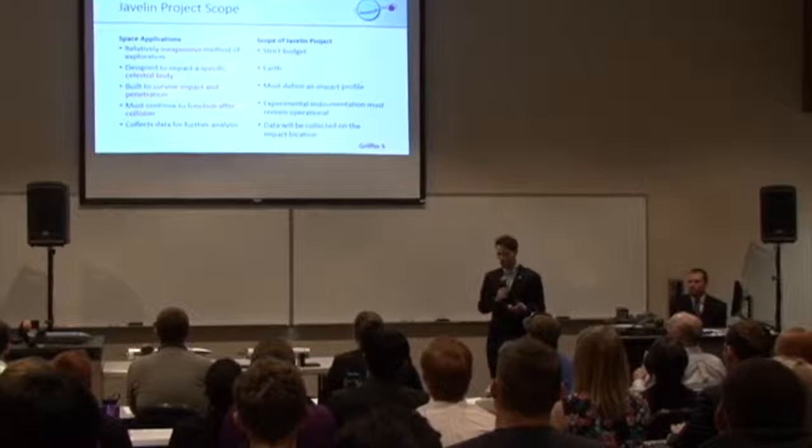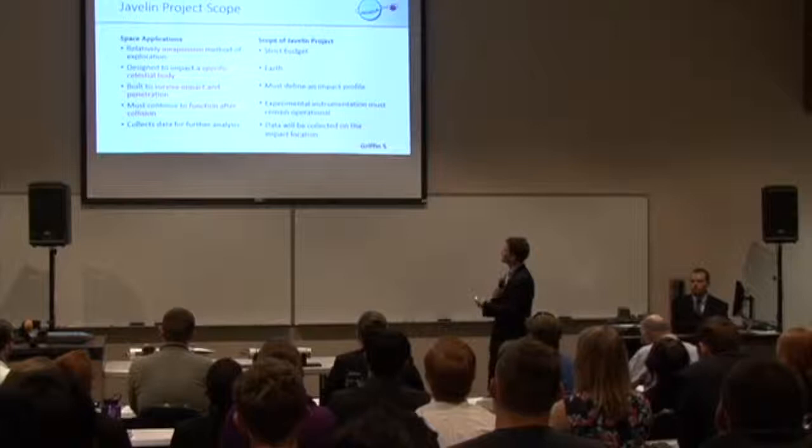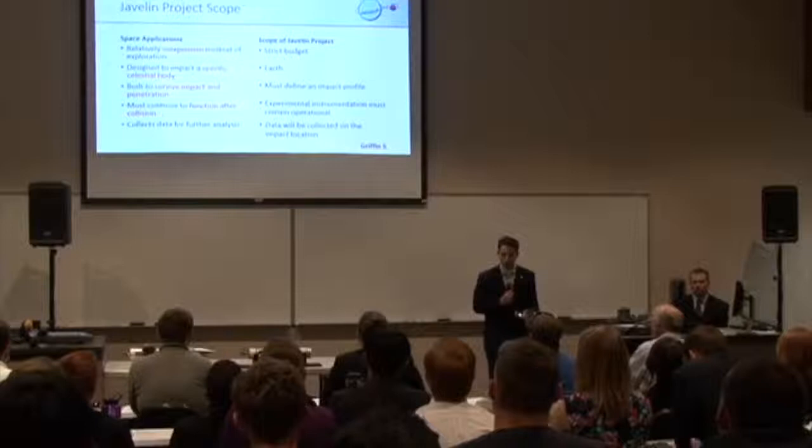We highlighted portions of these characteristics that we could incorporate into our project scope, such as a strict budget. We were testing here on Earth for obvious reasons. We determined that we needed an impact profile to move forward with our system design, and that will be discussed later on in this project.